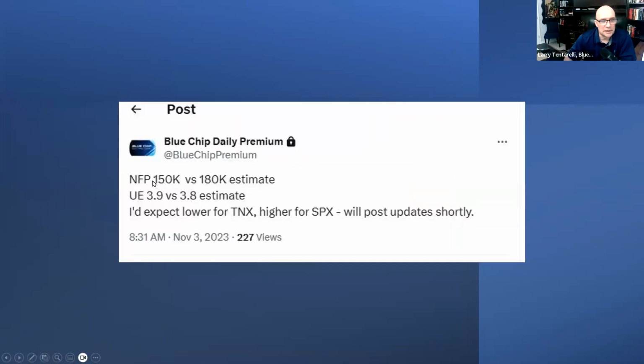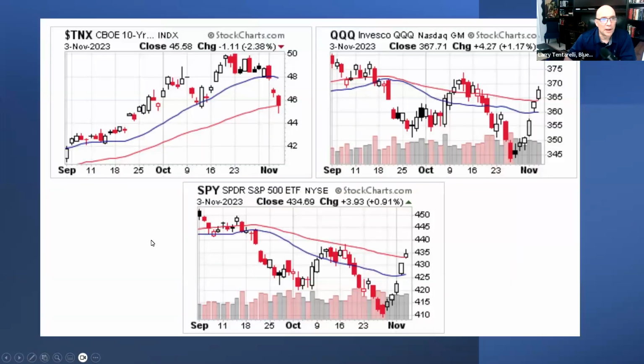And then finally, yesterday, Friday morning, right after the jobs number, we let members know jobs came in below estimate, unemployment was higher, and that I expected lower for bond yields and higher for the S&P 500. So that was right after the number Friday morning. So we can see this week, and especially when we really started to dial into bond yields, Wednesday, Thursday, Friday.